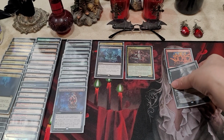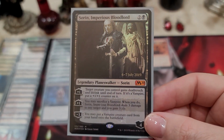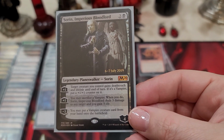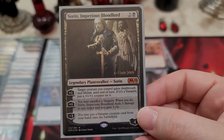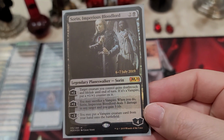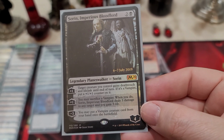Now, there's really only one Planeswalker here. He only put in Sorin, Imperious Bloodlord. You can kind of see his +1. Target creature you control gains deathtouch and lifelink until end of turn. If it's a vampire, you can put a +1/+1 counter on it for his +1 ability. His second +1 is you may sacrifice a vampire. When you do, Sorin, Imperious Bloodlord deals 3 damage to any target and you gain 3 life.